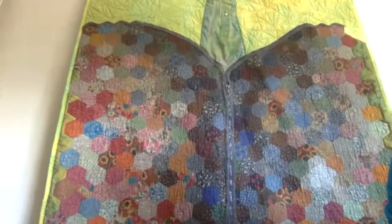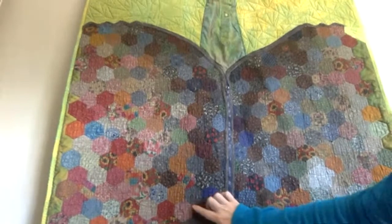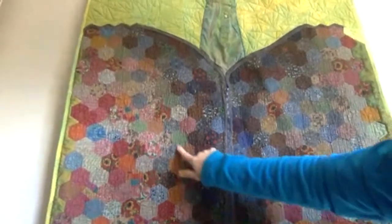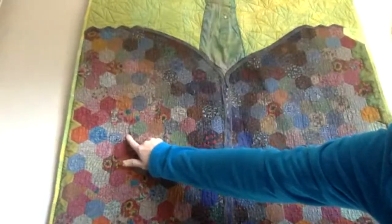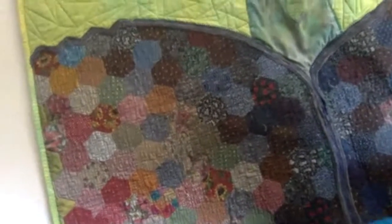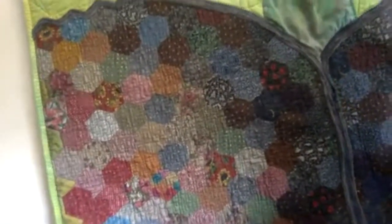But because the hexes didn't all fit properly, I didn't want to add more definition to that. So I didn't want to emphasize the fact that the hexes didn't fit. So if I were to go through and stitch through all the hexes, and over there you can actually see quite a bit. Let me bring the camera closer. There you can see how the hexie didn't actually fit. So I have a whole lot of hexes here that really don't fit. But because of the way that I quilted, and by the time that the whole thing was done with the organza, you actually don't notice that at all.